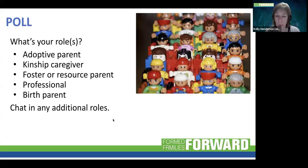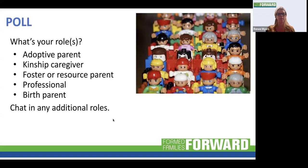I'm going to go ahead and end that poll, and I believe I can display that. Renee, are you able to see those, or would you like me to read them off? I can. Okay, perfect. It looks like we've got quite a mix here, which is pretty typical. We've got 27% adoptive parents, 18% kinship caregivers, 45% are foster or resource parents, 18% birth parents, 18% professionals, and 9% others. So we've got a mix of people, and we're so excited to have you all here tonight. Thank you for taking part in our poll.